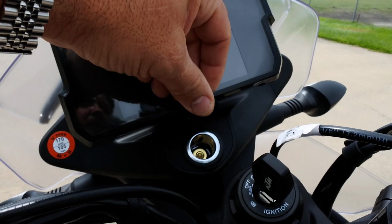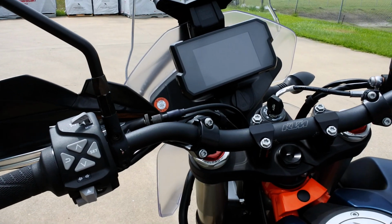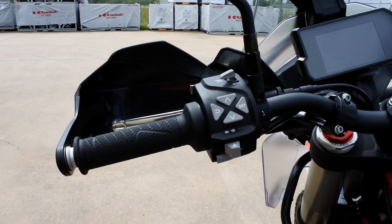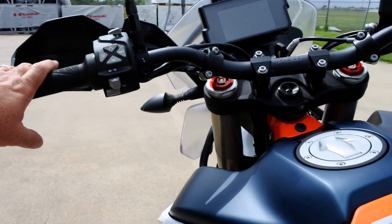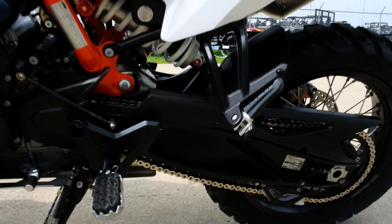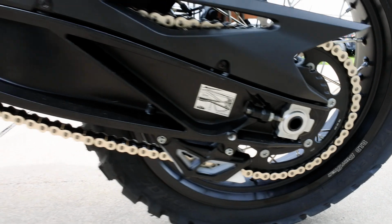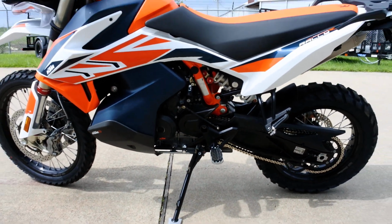Do have a 12-volt power outlet here. This also, with this new display, has the KTM My Ride app that you can put on your phone to connect to the bike. Really easy to navigate controls. The orange frame really looks nice. I love this exposed structure of the swing arm. I really dig that. But yeah, these have been a really big hit.